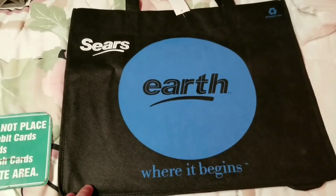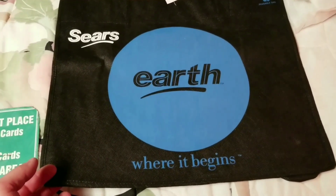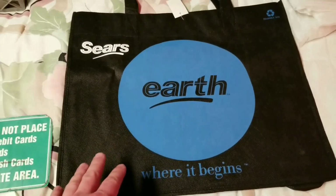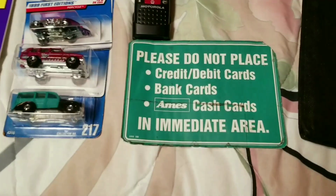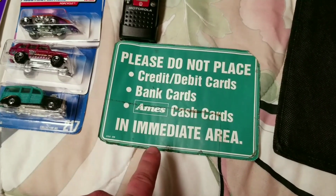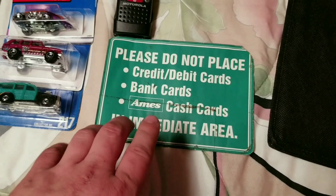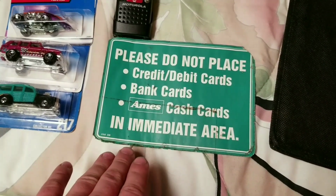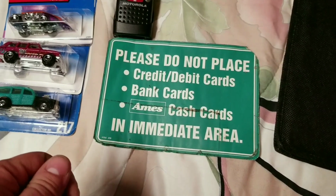You know, they sold these reusable bags for $1. I'd never seen them before, so I thought that was really cool. So I grabbed that. It says the same thing on the other side too, nothing different. Going back to Ames here, this was on the registers up front, telling you what cards they accept. And I was able to just peel it off. It had to go slow, but I was able to peel it off.